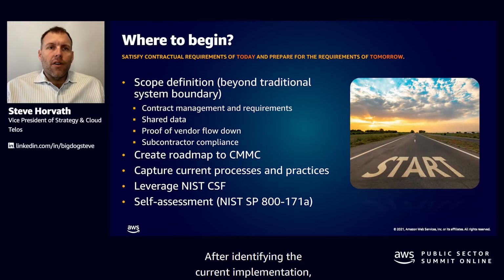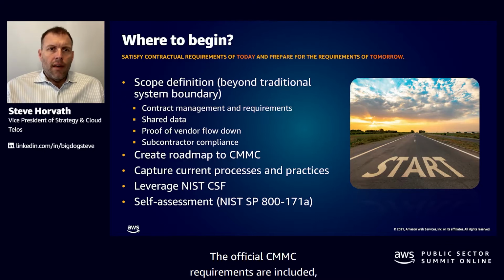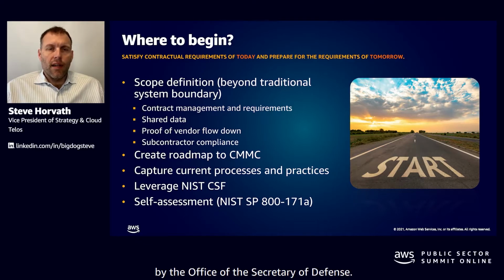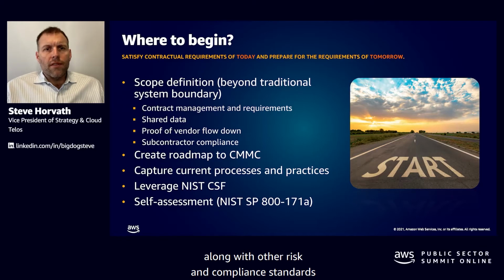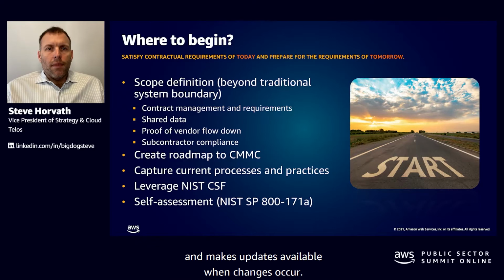After identifying the current implementation, the application walks a company through a self-assessment of the CMMC level they intend to achieve. The official CMMC requirements are included, as well as the assessment procedures defined by the Office of the Secretary of Defense. Telos maintains this content along with other risk and compliance standards or frameworks with our Xacta platform and makes updates available when changes occur.